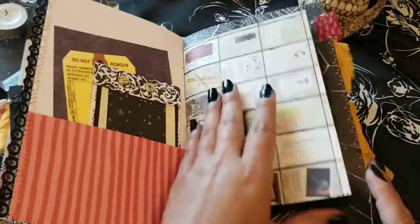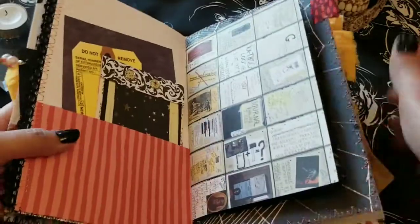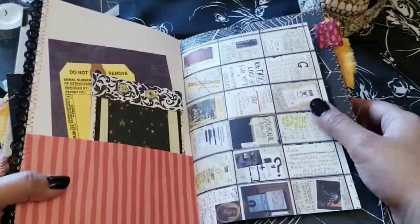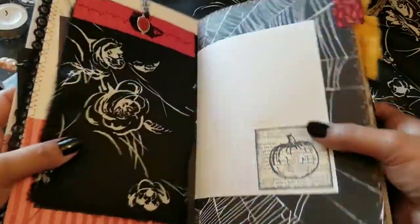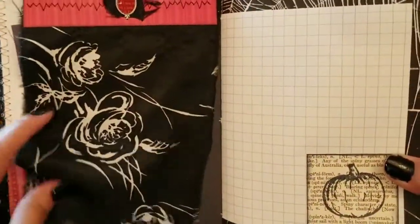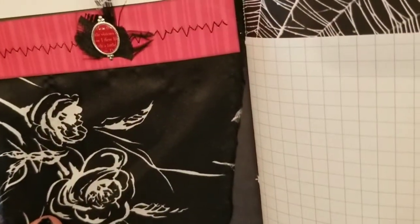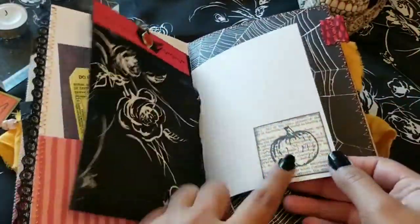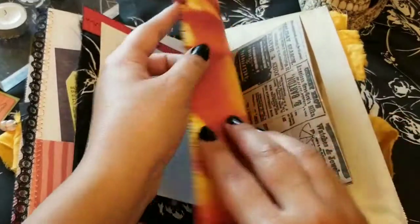And then here we have a book page with some cool looking photos here. I'll get y'all a close-up of that. So this would be good for like October daily, I would say. Definitely lots of places for you to journal on. This is a little flip up. Another pretty little tab there with scrap fabric. And then I stamped here a cute little pumpkin and some spider webs with a tab.